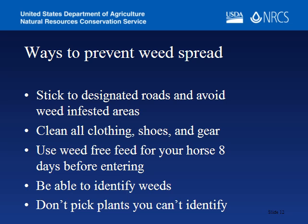So in Montana, because land resource is so huge, people get invited to visit farmers using their horses on their rangeland. If you're doing that, you have to feed weed-free hay or grain 8 days before you go out there. Otherwise, when they defecate, you might be spreading weeds, believe it or not. Just the same as in the national forest.